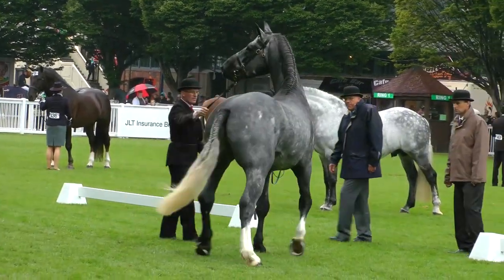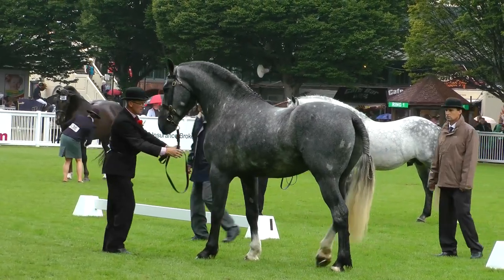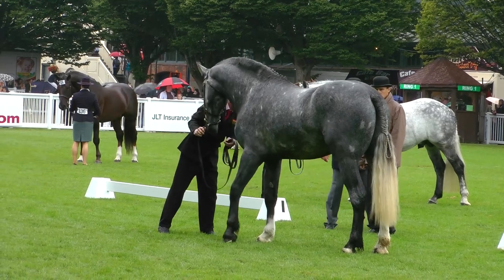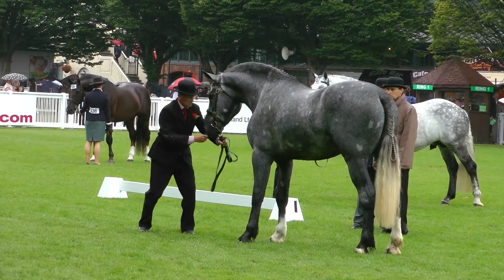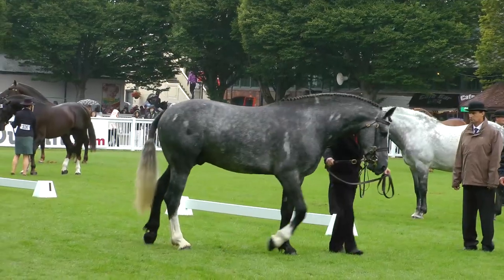So judges now going to assess these stallions for conformation and also movement as well. They will examine them from all sides, front and back, and then ask the horses to walk away and trot back towards them.